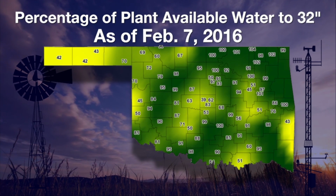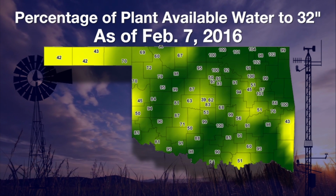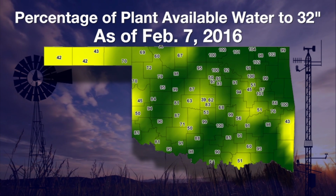Down deeper from the surface to 32 inches, we see a lot more yellow colors indicating drier soils across the state. With chances for rain ahead, we hope you get a good dose of needed rain, and let Mesonet's weather data give you a clearer weather picture.